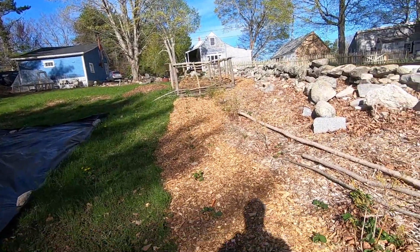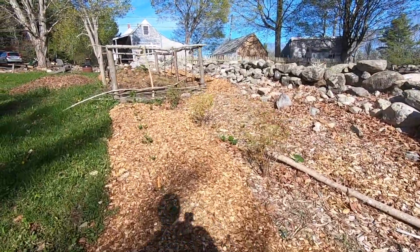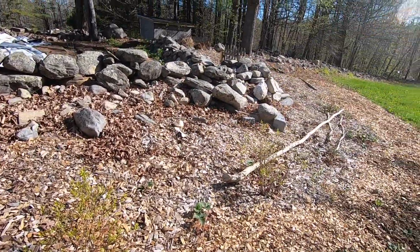Strawberries that we planted have all taken. Beautiful. These bushes are looking really good for the start of their second year.